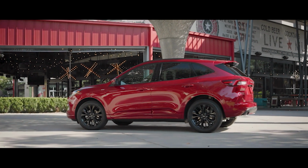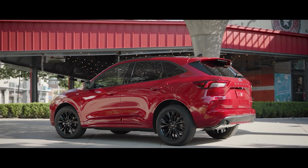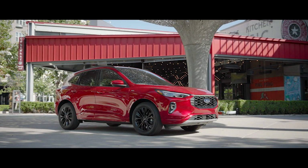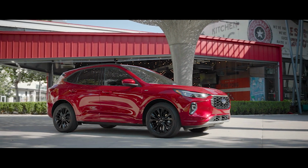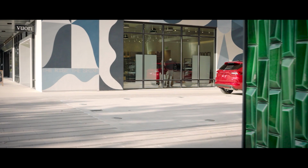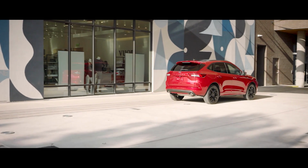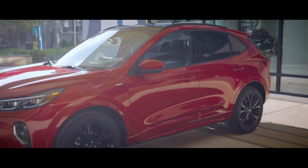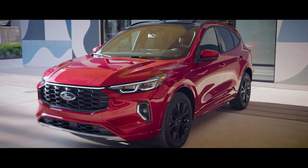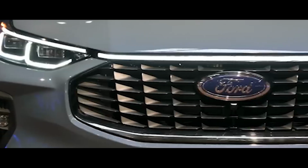The ST-Line is distinguished by having all of the typically flat black wheel arches and lower body surfaces painted in body color. It definitely looks a little sportier when the mesh grille and black alloy wheels are added, even though that isn't the case in reality. It also appears to be sitting a little lower. The ST-Line Escape's mechanical components are unaltered, with the exception of some damping adjustments on the 2.0-liter turbo model with all-wheel drive. The PHEV now has a unique trim level of its own.